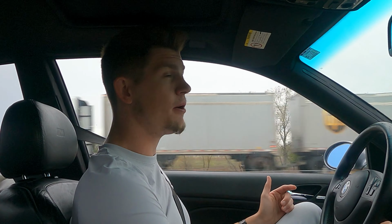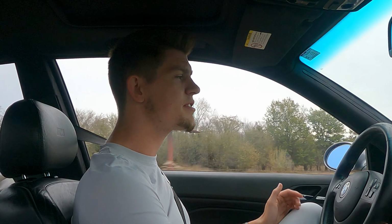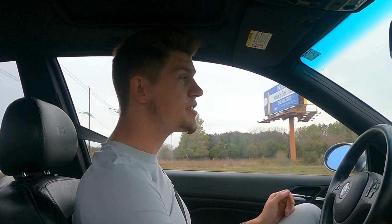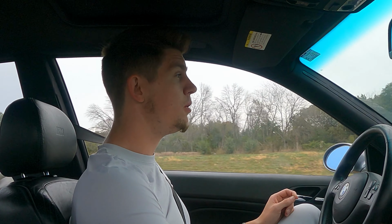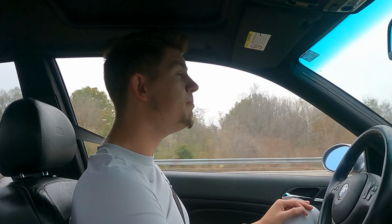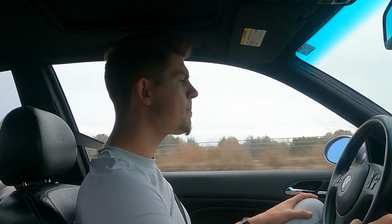The cruise control also does not work, which has been terrible on a long road trip like this. Constantly having to press on the gas, never giving your leg a rest. The AC does not work on the car. So right now we're in the cooler part of the Midwest where we don't have to worry so much about the AC, but when we get into the South, that's going to be a big problem.